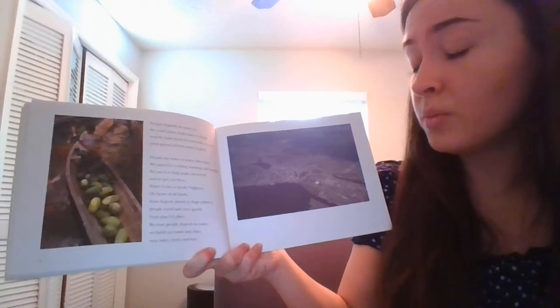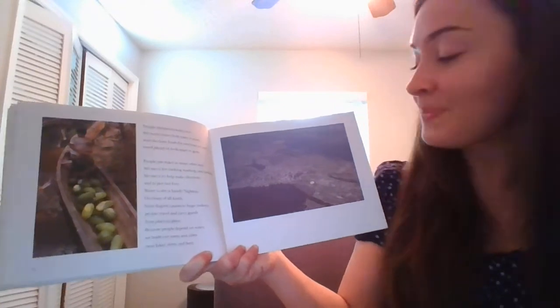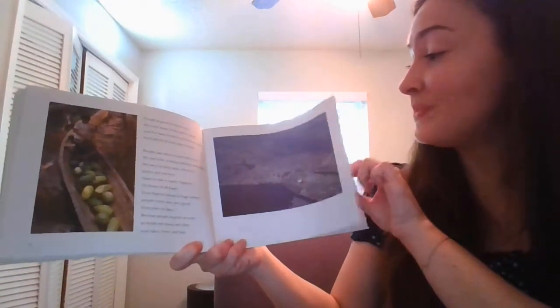Because people depend on water, we build our towns and cities near lakes, rivers, and bays. Jacksonville is near the beach.